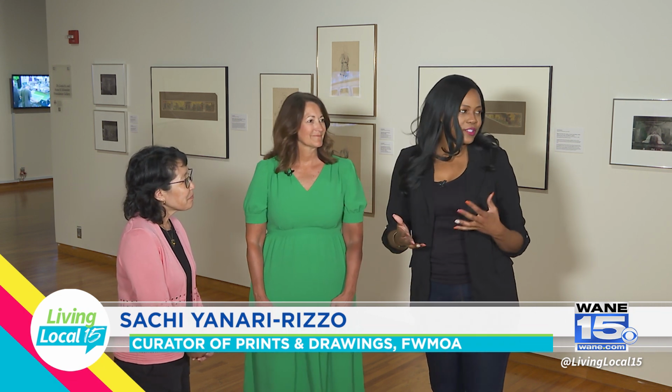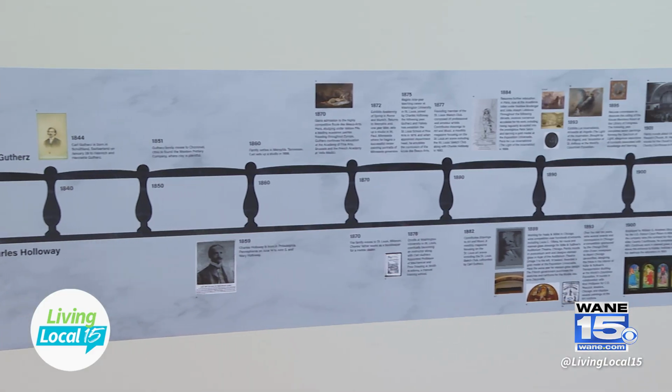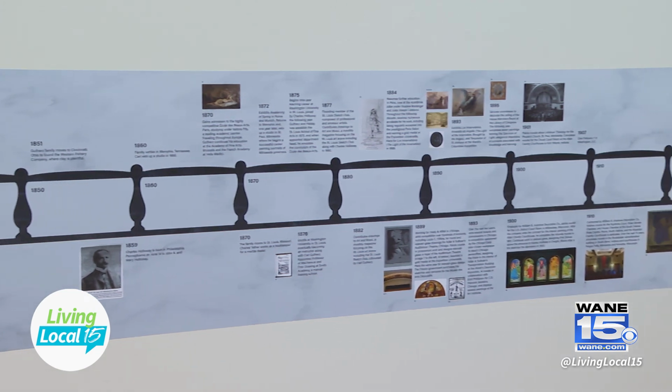And I know that there are two artists in particular that are featured throughout this exhibit, and I see that you all have a timeline that really takes you on this journey. So can you explain the timeline?